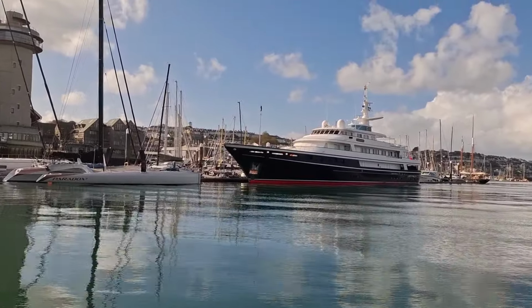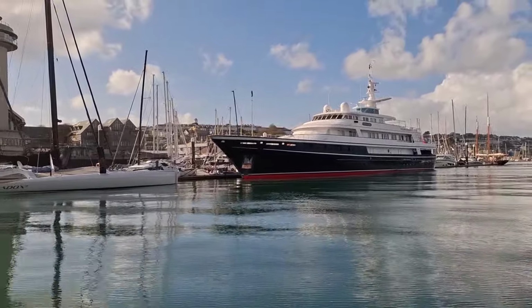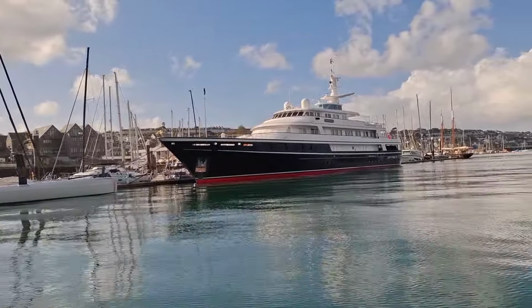That's lovely, isn't it, that boat? The shape of that, it's like a mini QE2.